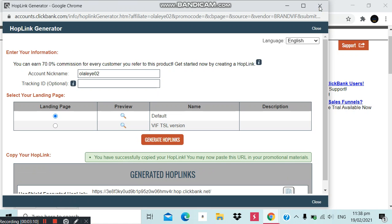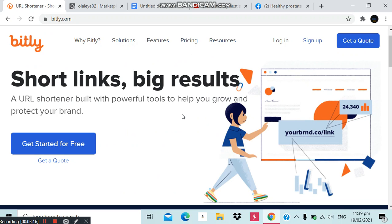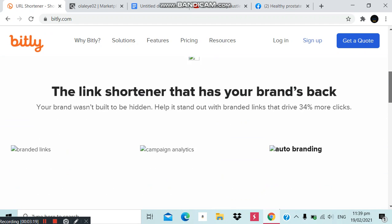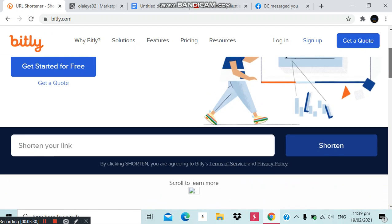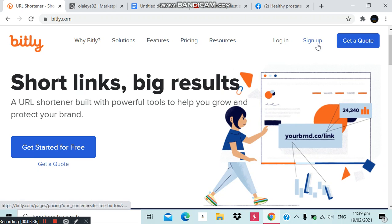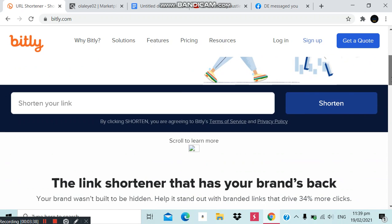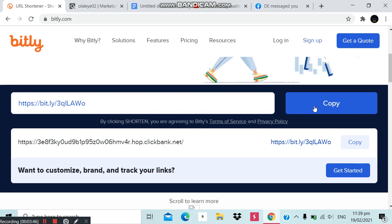The next thing you have to do is come over to Bitly. You can register an account to see the stats. That means you can see the number of people that click your link, their country, and the referral, that is, whether they clicked your link through Facebook or WhatsApp. Just click sign up. It's free. On your dashboard you see where to shorten a link. In this video I'll just shorten the link because it is too long. Now I'll copy the shortened link.